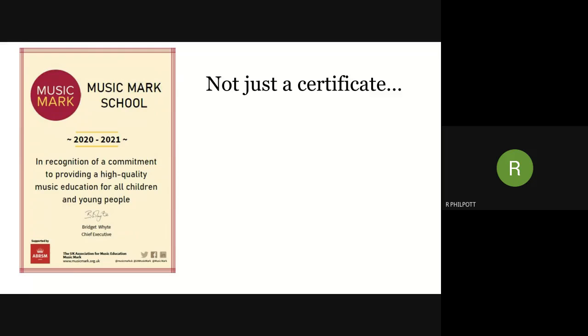So this is our Music Mark School award. We've been awarded this in recognition of a commitment to providing a high quality music education for all children and young people. It recognises what we do in the classroom, as well as the performances that we get involved in around the county, and the general quality of what we've got. We're really proud to have this. We've been awarded it for the past 3 years on the trot, so it's a really nice thing to have in our department.